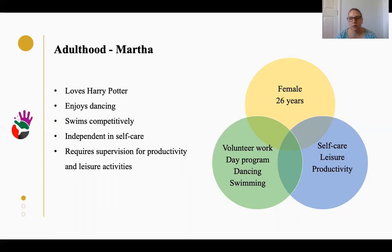So in terms of Martha as a person, she is 26 years old. She's female. She's really lovely. And in terms of her environment, she attends some volunteer work. She also goes to a day program where she learns to do things like cooking, does some socializing and makes some good friends. She also has quite structured dancing and attends squad swimming. So there are some structured activities in there, which is great.